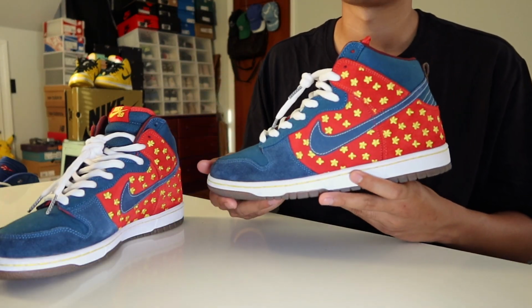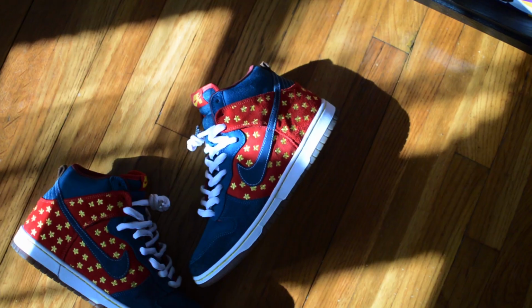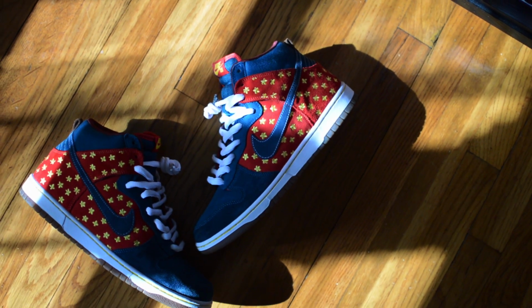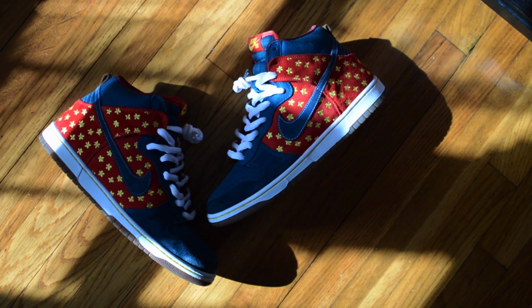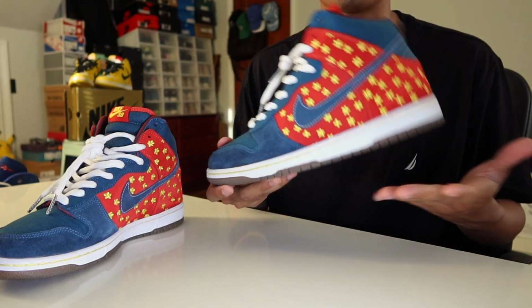So this pair of Quagmires was at the top of my list of Nike SBs to go back and grab. I'd even go as far as saying that this pair of the Quagmires is in my top 5 favorite sneakers of all time, which is saying a lot because I have a lot stashed back there and I have a lot more that I want to pick up.